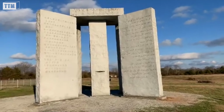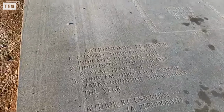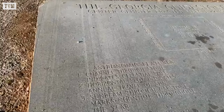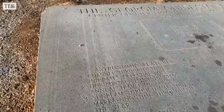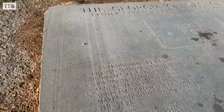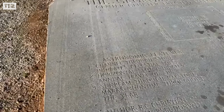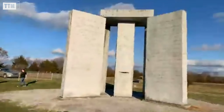All right. And let's see. So we're going to read this. So we have the astronomic features. One channel through stone indicates celestial pole. Horizontal slot indicates annual travel of sun. Sunbeam through capstone marks noontime throughout the year. So to everybody that's just tuning in, we're at the Georgia Guidestones.